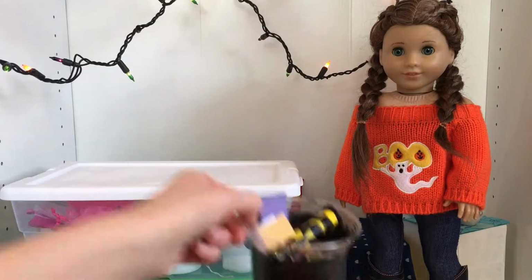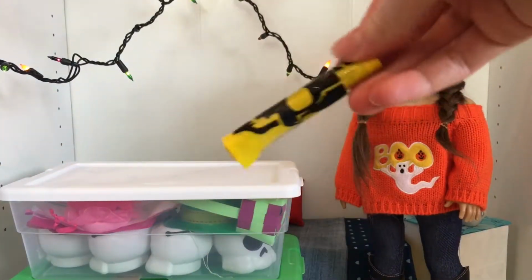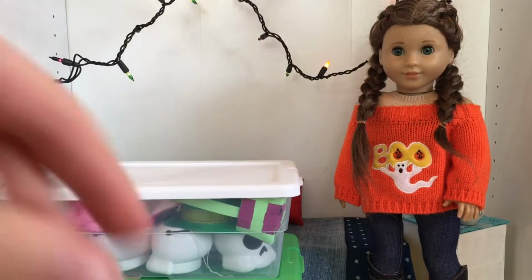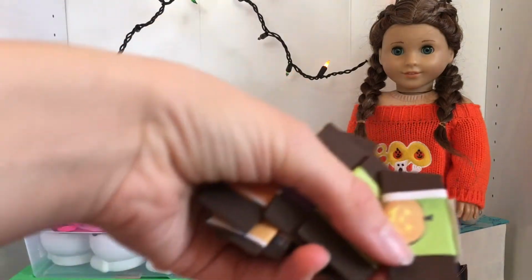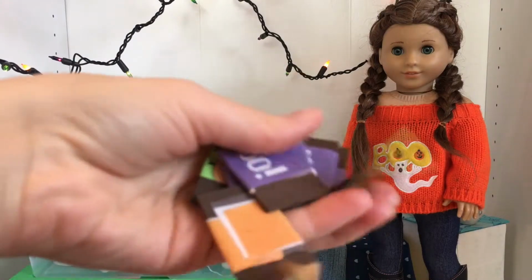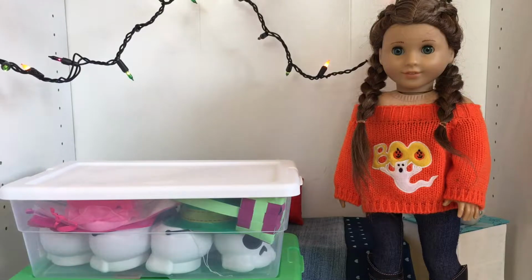In here, this is a punch bowl, or it's supposed to be. So we have some caution tape that we have rolled up. And then inside of here, we have a bunch of little chocolate bars. They're just foam pieces covered in chocolate. So those are really cool. And that's pretty much what's in there.